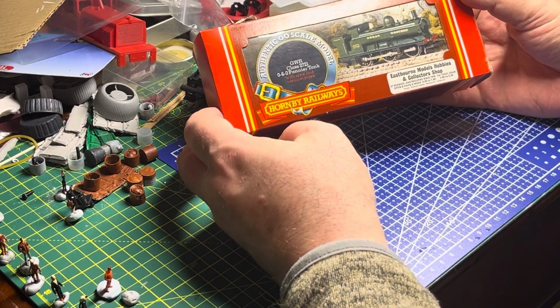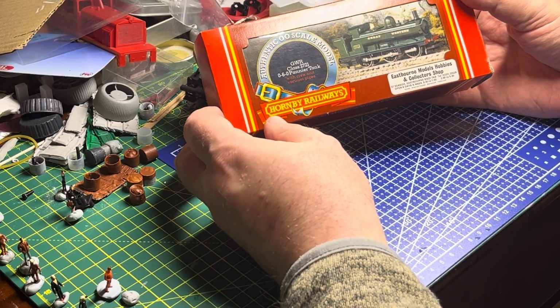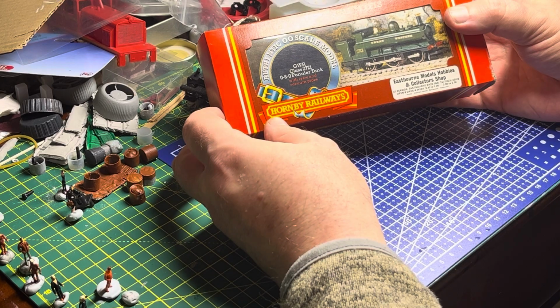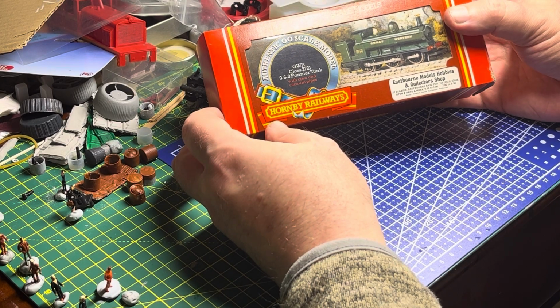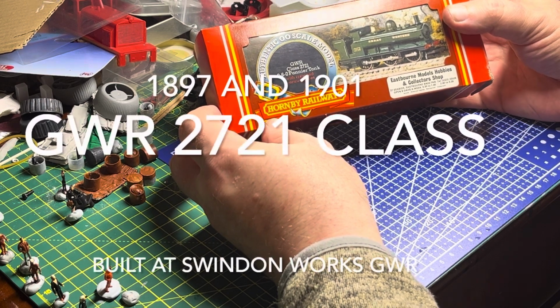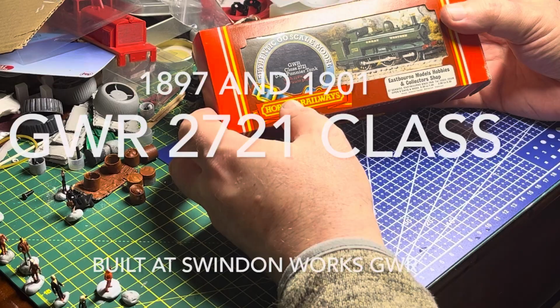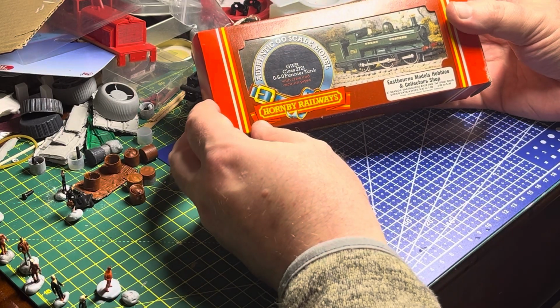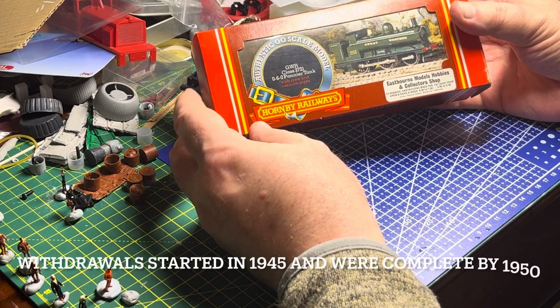I did a bit of research on these. They're actually older than I thought. These things were around the late 1800s to the beginning of the 1900s. And they had about a 45-year to 50-year lifespan on the railways, so they did quite well in terms of service life.